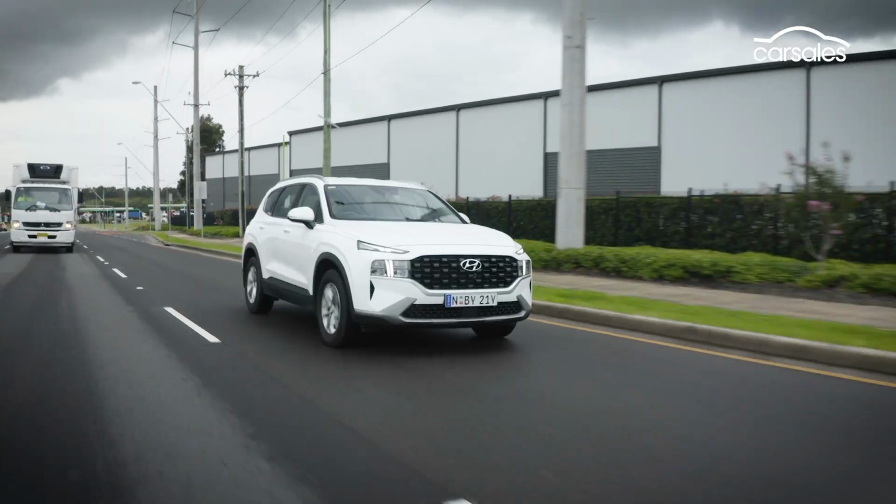We haven't really towed with the Santa Fe on this occasion. It will tow up to 2.5 tons, but even with a family and all their luggage, the engine has no trouble carrying the Santa Fe's kerb weight and all its passengers on board.